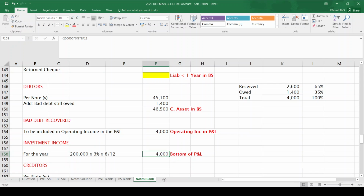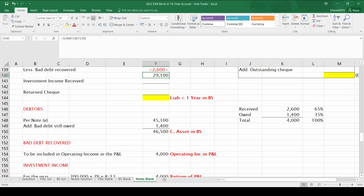If you haven't received it all, whatever you've received you take away, and the remainder we will be still owed. It will be a current asset in the balance sheet. But here in this question, we actually have received it all. So that 4,000 is going to go in. Investment income is always added on its own down the bottom of the profit and loss. And because we received the investment income, again, it's going to reduce my bank overdraft. We received 4,000, so our overdraft is going to go down by another 4,000. So it's currently 25,100.